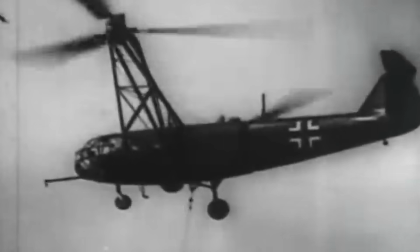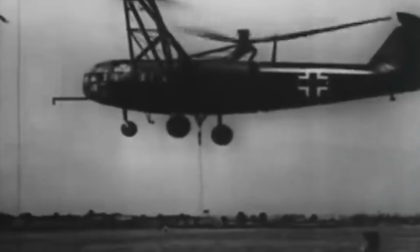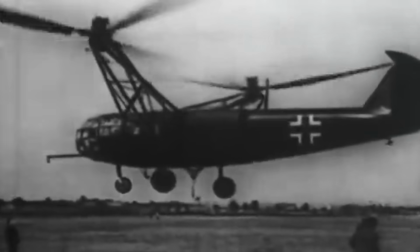After this, a new company was created known as Focke-Achgelis, and in 1940, its FA223 Dragon would see the first successful flight. An impressive 40 feet in length, and again featuring two large three-bladed rotors, the FA223 featured a fully enclosed cabin for the two crew members. It had a top speed of 180 kilometers or 110 miles an hour, and an altitude of 7,000 meters or 23,000 feet. The main use of the Dragon was for transportation, and it had the ability to carry loads up to 1,000 kilograms or 2,200 pounds.